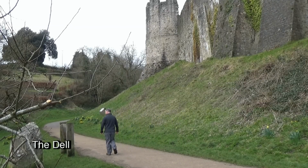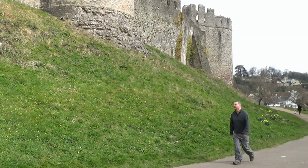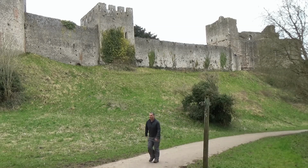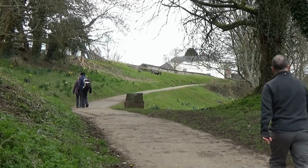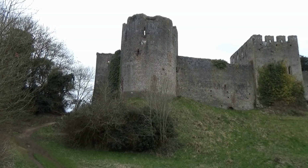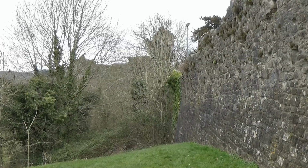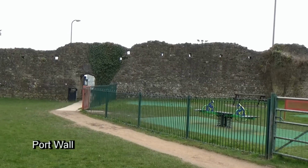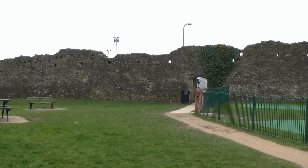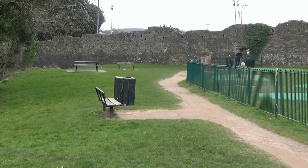From the castle, I walked up through the Dell. At the top of the Dell are some of the remains of the Port Wall, a 13th century stone wall, constructed both for defence and tax collection, by allowing those resorting to the town and its market just one point of access through the wall at the town gate. The Port Wall is a scheduled monument.